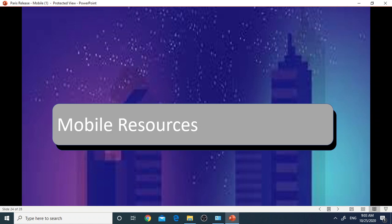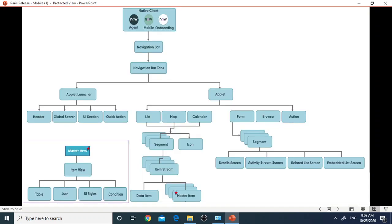Last topic, the mobile resources. In this section, I'd like to provide all possible mobile resources for you so you can learn more about ServiceNow mobile, especially how to build mobile applications. Let's look at the mobile application architecture design. Understanding mobile architecture design is a very important step to learn how to create mobile applications.